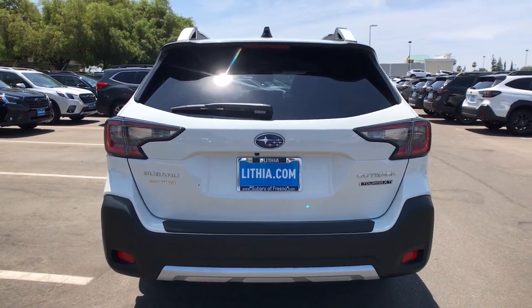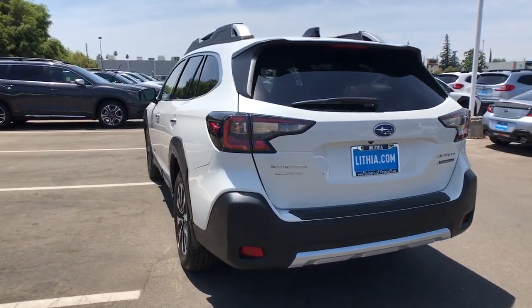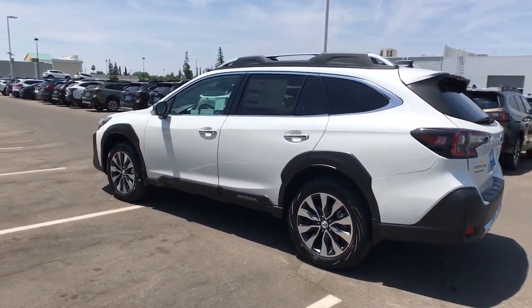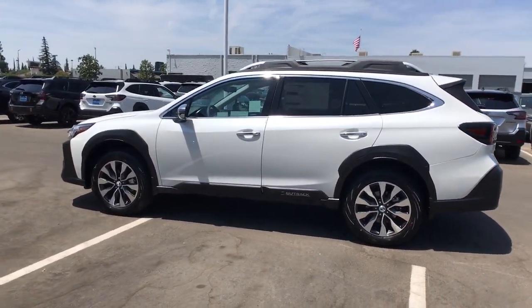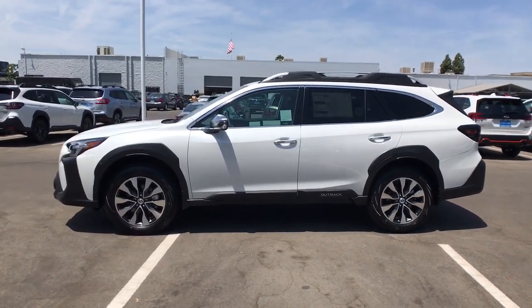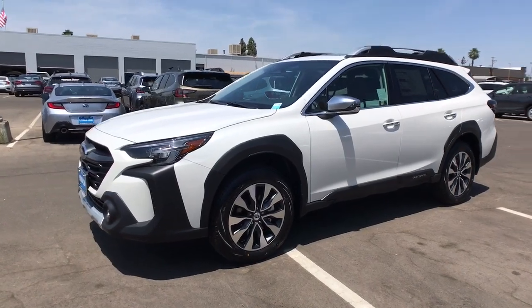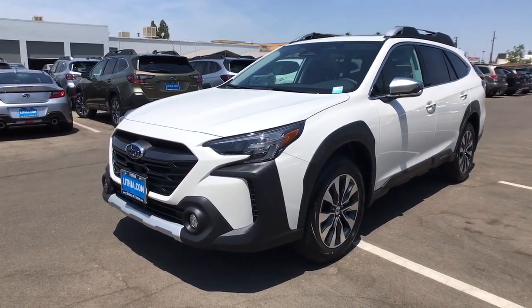These are just some of the great options this vehicle comes with: heated steering wheel, Apple CarPlay and/or Android Auto, navigation system, hands-free liftgate, heated driver's seat, all-wheel drive, keyless entry, heated mirrors, lane keeping assist, four-cylinder engine.